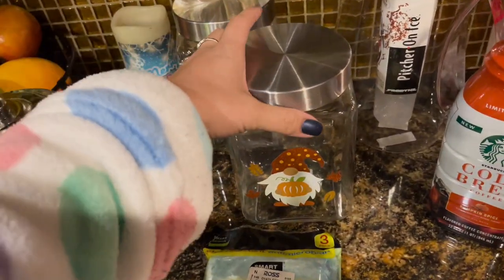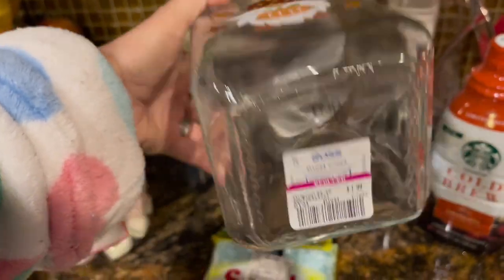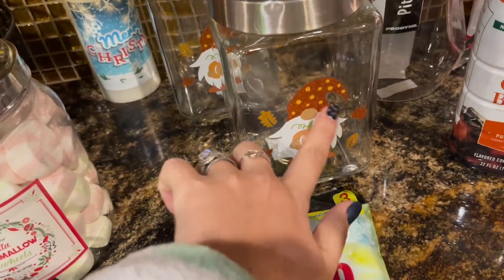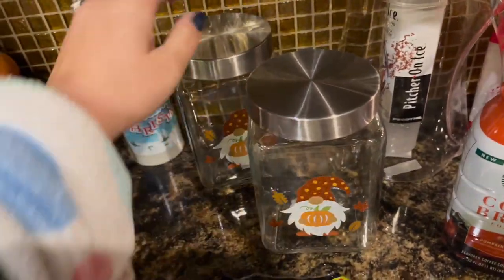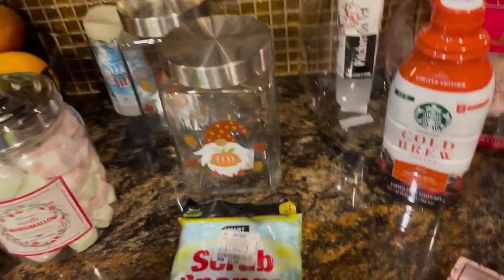Then I found this. They were on sale for $1.99. I don't know how much. Oh, it looks like they were originally $4.49, and they were reduced to $1.99 because these are fall items. But look how big they are, and they're gorgeous. I'm going to use them now. I'm not even going to wait until fall next year.